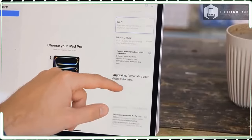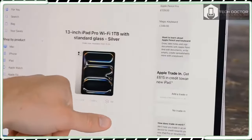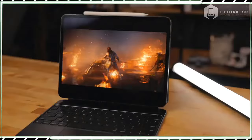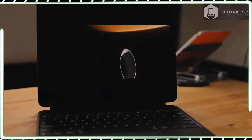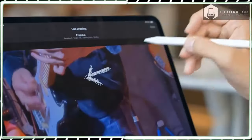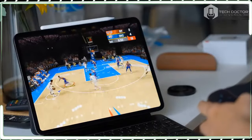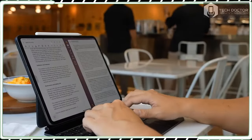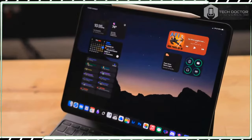In fact, Apple goes as far as to say that the iPad Pro 13-inch is the thinnest device it's ever made. It certainly feels that way. Dimensions won't give you a real idea of just how thin the iPad Pro 13-inch 2024 is. You need to see it and feel it for yourself. Despite having a larger display than the previous model, the 13-inch iPad Pro is easily portable, especially if you are used to carrying around a 13-inch laptop.